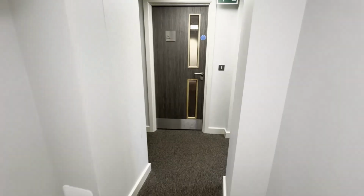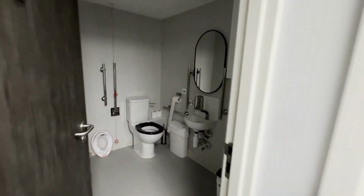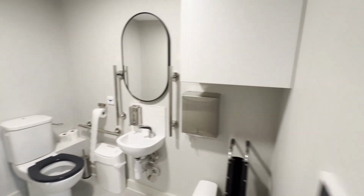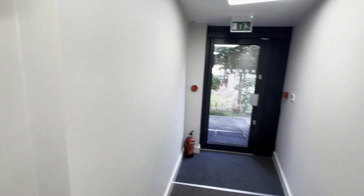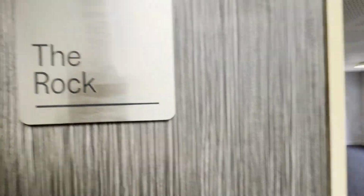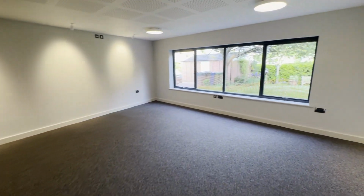On through the corridor, and we have an accessible toilet, again with automatic lights, loving that. And then the new outside door, which goes out onto the path that leads to Rockleys, if you're familiar with that. Anyway, here is the new room called The Rock. Another new sign, which is good. And we have a lovely space down here.